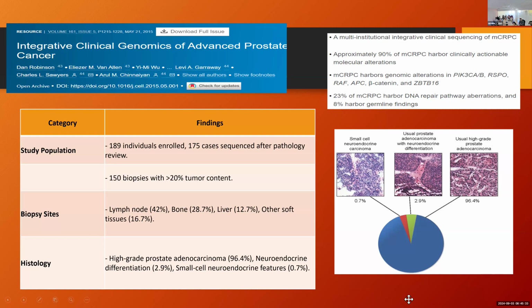In the histology, we found that about 96.4% of the patients had usual high-grade prostate adenocarcinoma, 2.9% showed usual prostate adenocarcinoma with some differentiation, and only 0.7% had small cell neuroendocrine carcinoma. Approximately 90% of the metastatic CRPC harbor clinically actionable molecular alterations.